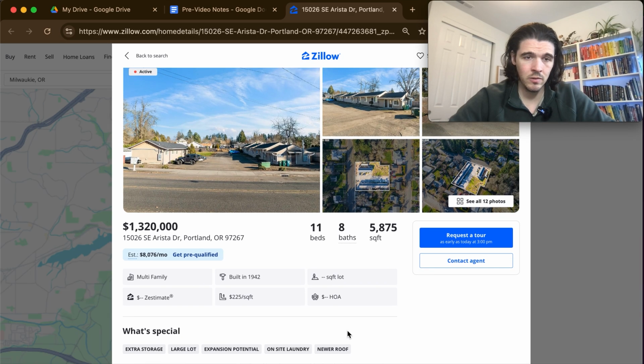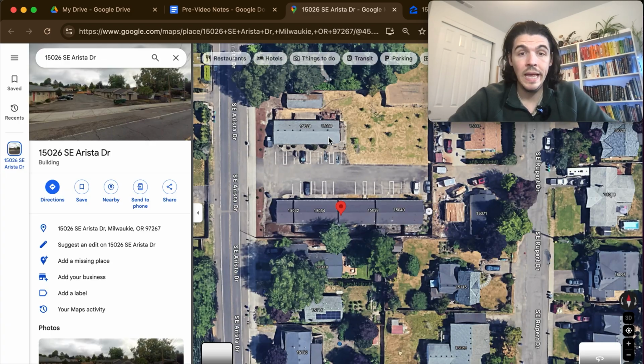We're going to go through a multifamily opportunity that I found on Zillow. We're going to analyze everything about this property to come up with a good purchase price. I was going through Zillow the other day. I saw this listing in Portland, Oregon. In Google Maps, it is this property. We have 8 units with a separate lot.